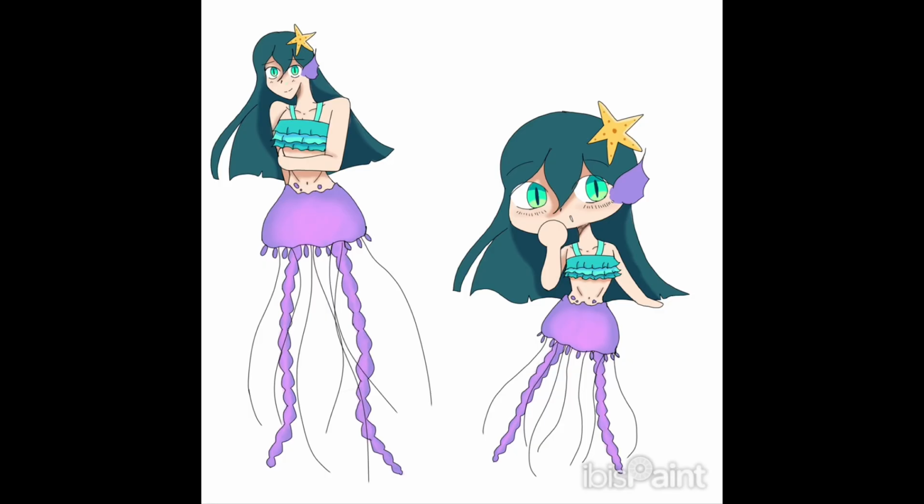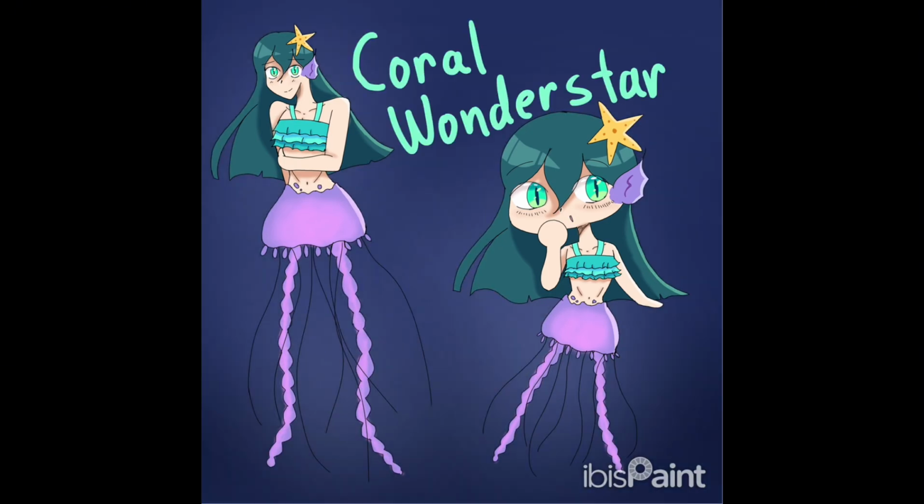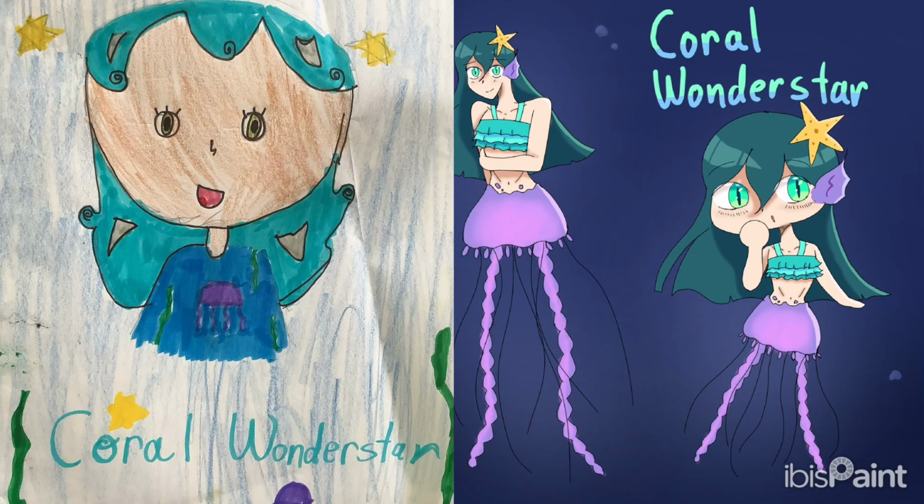So for this redesign, I honestly didn't do much with her top either, but I do really like her eyes though. I think they're pretty and much better than those demon-looking eyes in the original drawing. This design definitely changed a lot. I left out and put in a lot of new things, but overall I think it looks pretty great. Here is the new and old drawing side by side.